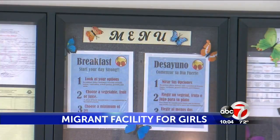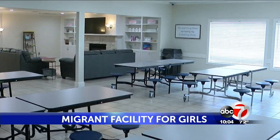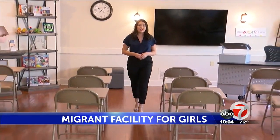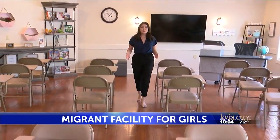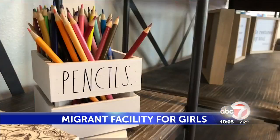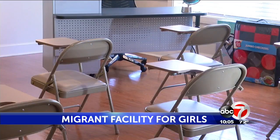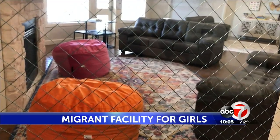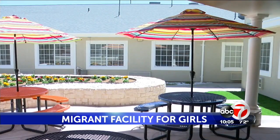Girls will begin their day inside this cafeteria. Then it's off to the classroom. Our girls will be in class for 6 hours a day. These desks will soon be filled with eager minds, and like all students this year, these girls will learn virtually. There's two-way communication. We have certified teachers that will be Zooming with them, and in addition to that, we'll have certified teacher's aides who are actually here in the classrooms. After class, girls can hang in here, watch TV, or go outside and enjoy the sun.